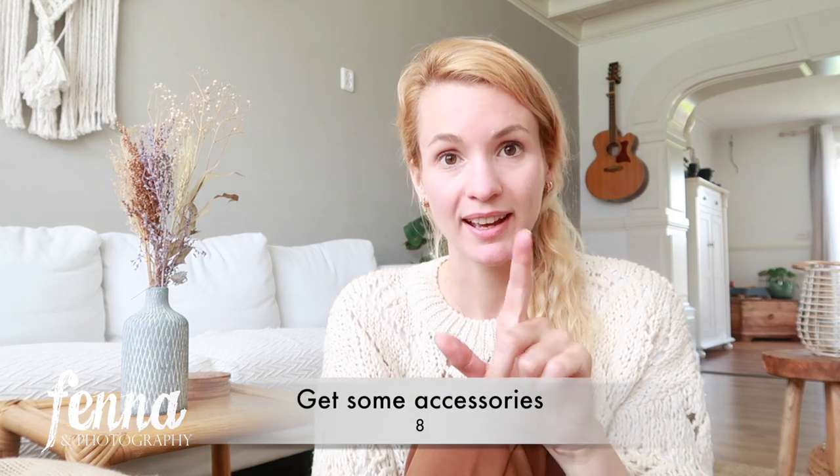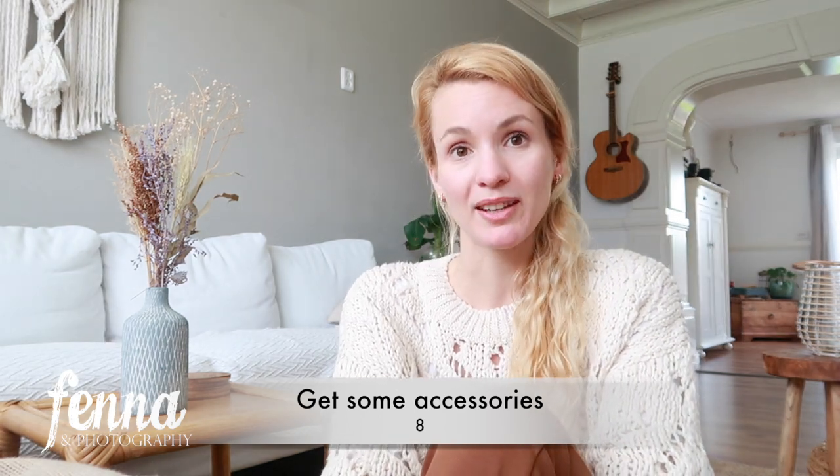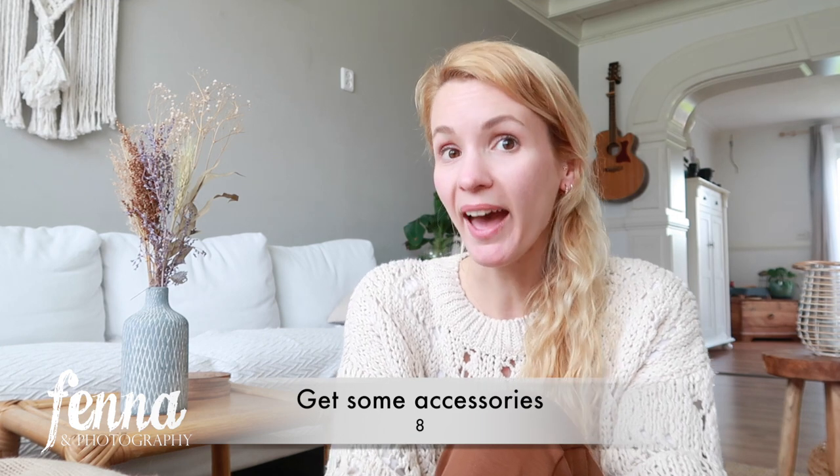Number 8, get some accessories as well. I agree. Maybe not just wear a skirt, a blouse, and some shoes, but maybe add a hat and a scarf, a nice belt or a bag, something that you can add to your outfit and remove as well, so you have variety in the way you look and it's cute.